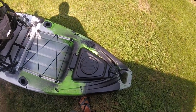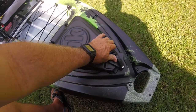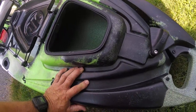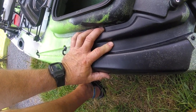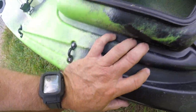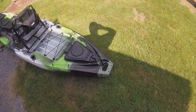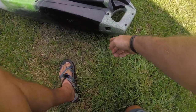These eyelets are riveted, by the way, not screwed. You have a back hatch, which is the same. It looks the same as it always looked. I don't see any difference in the back hatch at all. Not one bit. So everything on the back is the same. You've got a drain plug, single drain plug.